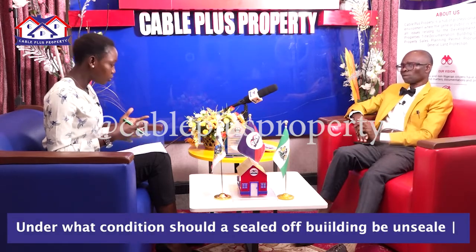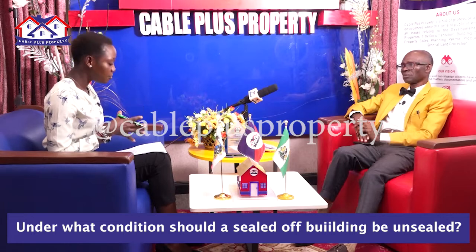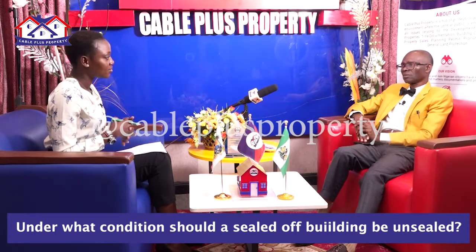Under what conditions, I know you've mentioned this before, but I would like this to be more elaborate, under what conditions can or should a sealed off building be unsealed?